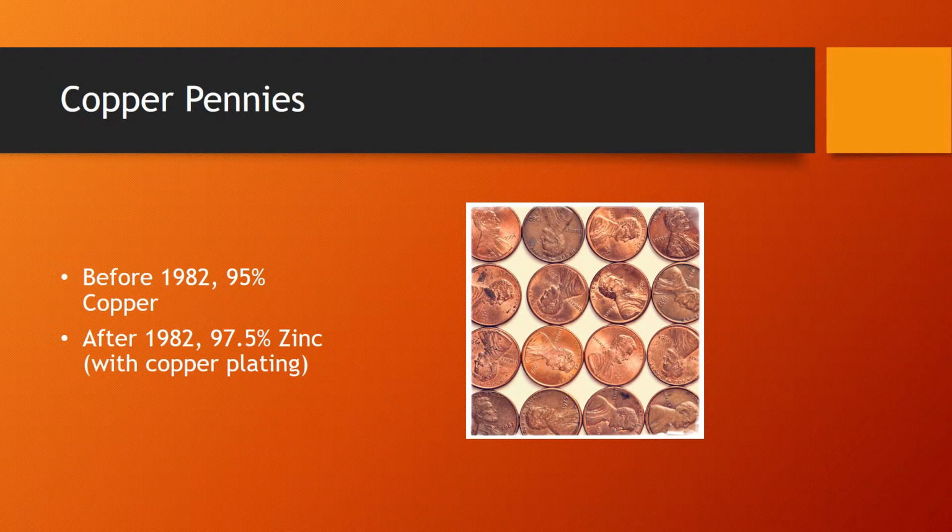Now, copper pennies are a thing. Basically, the ones before 1982 are 95% copper. The ones after 1982 are 97.5% zinc and plated with copper. Currently, it is illegal to melt down pennies for the copper. There's no law that says you can't keep them, so I actually am collecting pennies. The oldest one I have is from 1889. It's an Indian head penny. I'm a very big fan of pennies, and you can find them anywhere. You can find a copper penny anywhere.